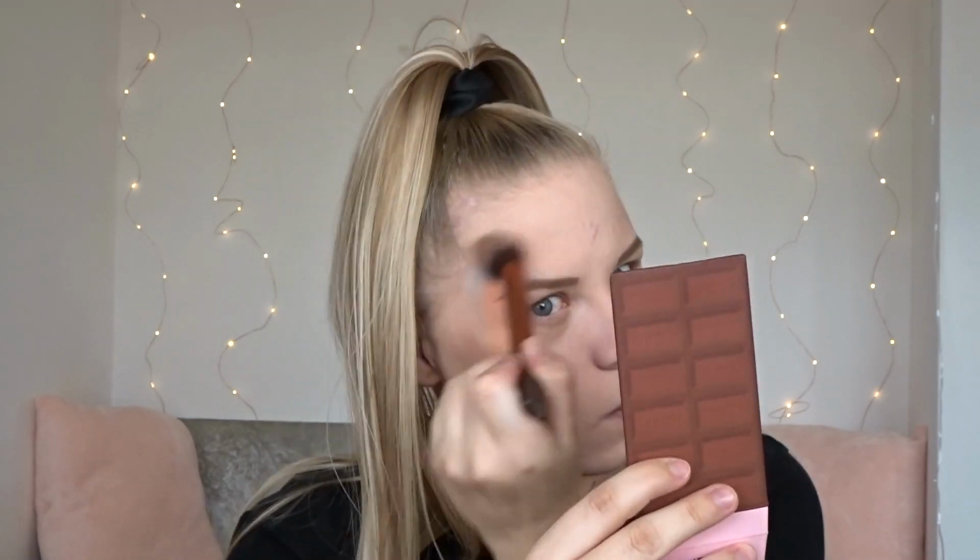I'm going to just take the contour shade on a Real Techniques contour brush. It's a little bit kickbacky, not an issue. And then I am going to use the mirror actually, and I'm going to contour my face. And this is the contour on.